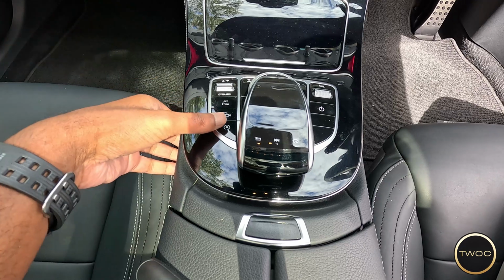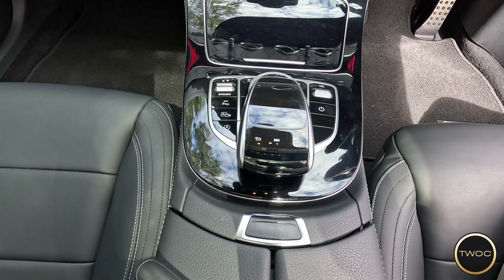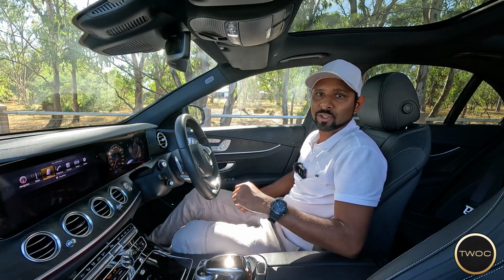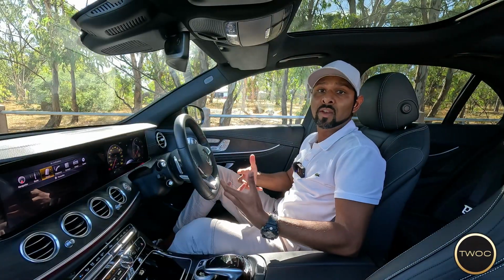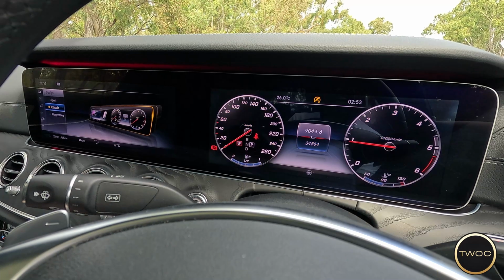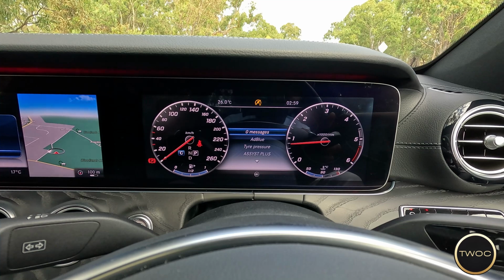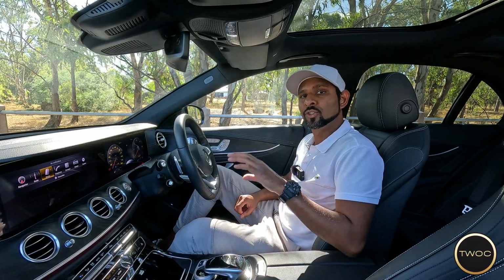Then there's a button to operate the automatic start-stop, an aluminium scroll wheel to adjust volume, and a power button to turn off the infotainment system. Unfortunately, there isn't an auto hold function to hold the E-Class stationary at a traffic light though, which is a little disappointing. Then we have the instrument cluster in the E-Class, which, as I mentioned earlier, is a 12.3-inch screen with 3 styles to choose from: Sport, Classic, and Progressive, depending on your personal preference. You can also use the steering wheel controls to access and display service, driver assistance, trip, navigation, radio, media, and telephone information between the dials and adjust display content.